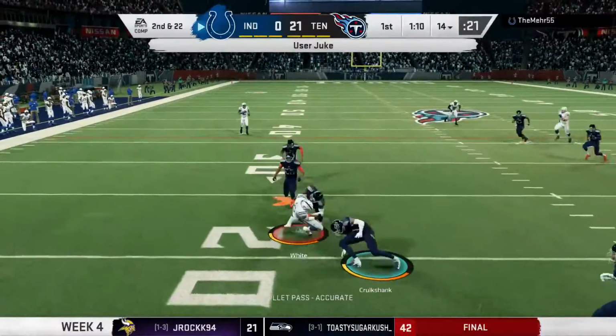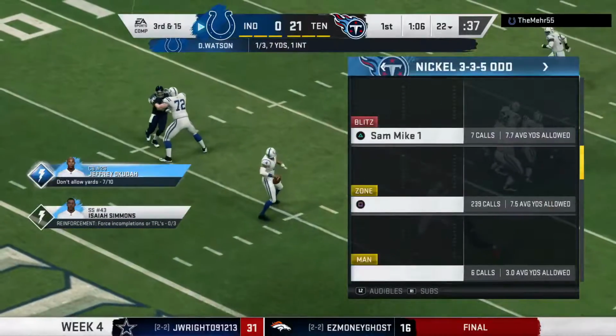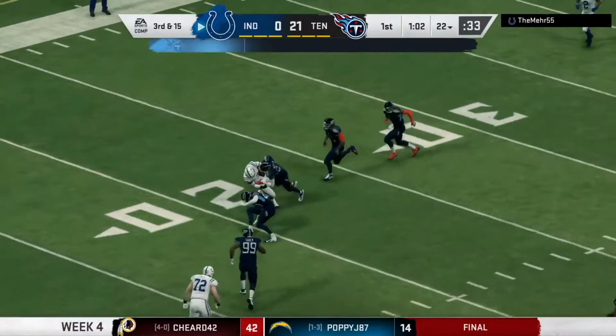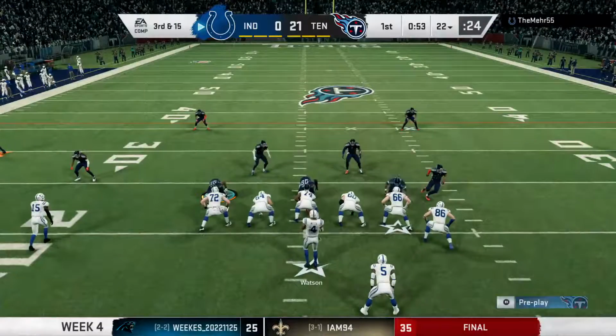Now a pass dropped off here for James White. Takes this one up past the 20 after he's able to make a man miss. I know most of the time when the ball's in the air, you're thinking wide receiver, tight end, but running backs can be a big part of any passing offense nowadays.